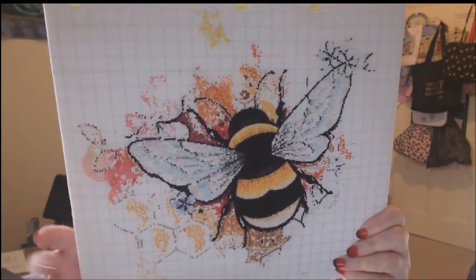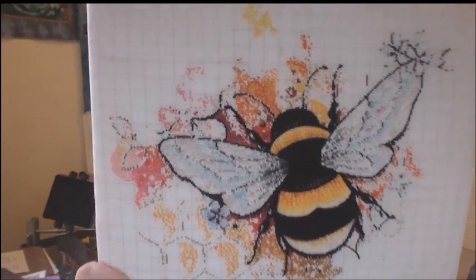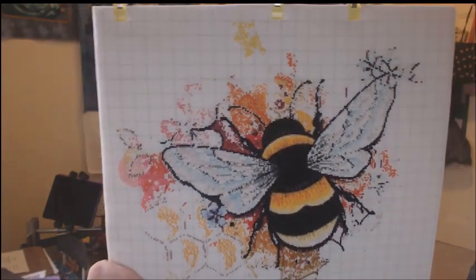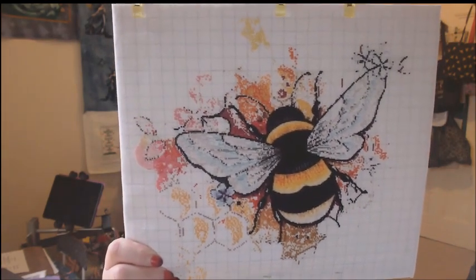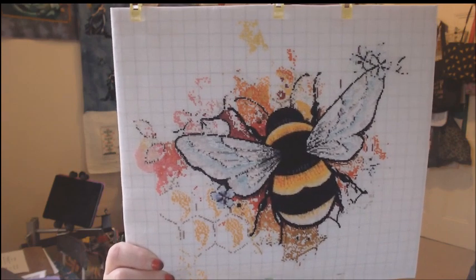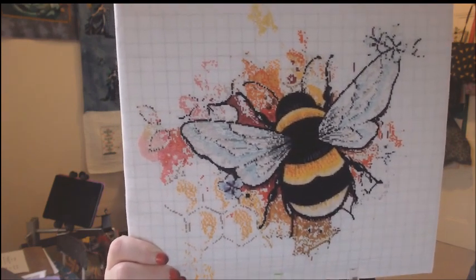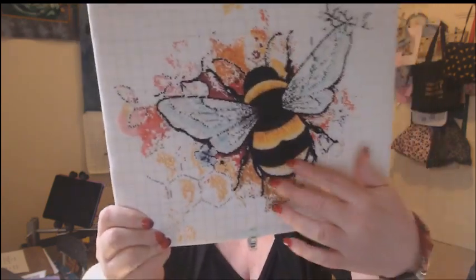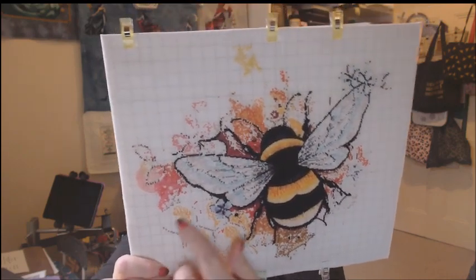It's being done on 20 count white Aida. Oh, I love that bee. But those flowers and those wings, there's so many colours in them. It's hard to actually get a finish in those areas. So what I did this time is I wanted to have something I could see, so I did some of the honeycomb in this area to get the stitches up.